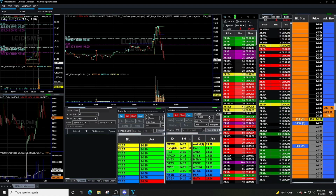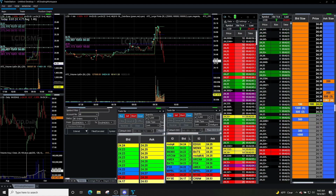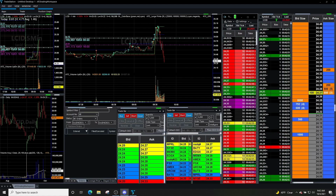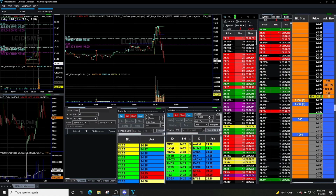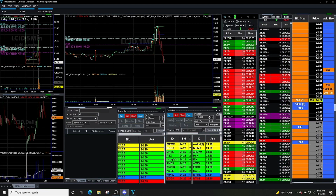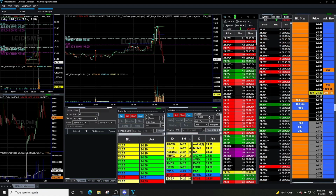Because that selling tells us that 24 is a price target for us. So at 24.25 bids there, more great selling shows we get to 24. Really no buying that stands out, or no covering at all either, to show that we're going to go back up to 25.